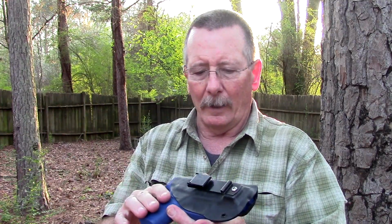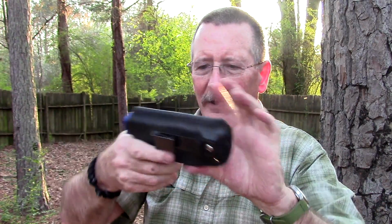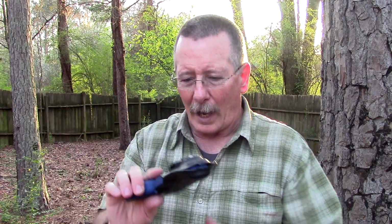There's something almost indefinable about how comfortable and convenient it was. And I just started wearing this. And you know, it's a tuckable holster, so if I'm wearing a Boy Scout uniform, I have to tuck my shirt in. I could do that. And so I carried this one for a while.